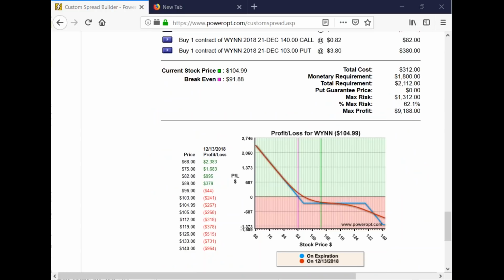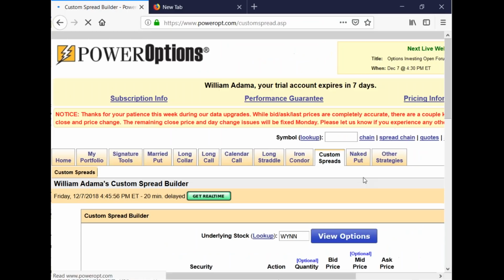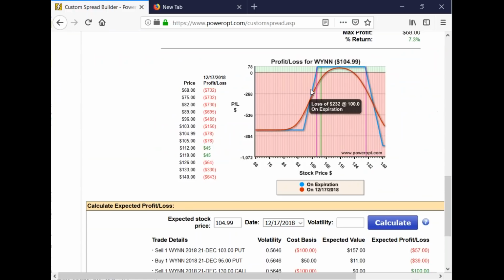The pendulum adjustment is a little different. What we typically do at the pendulum adjustment is if the stock's between the two strike prices, another management technique I might consider is selling to close my long, the 95 put, and moving it up to, say, 103, right? The 110 or the 111. Right? It's a pendulum. I'm swinging this over here.